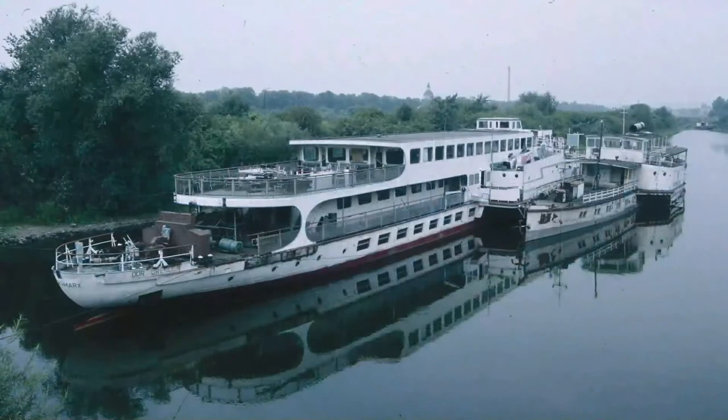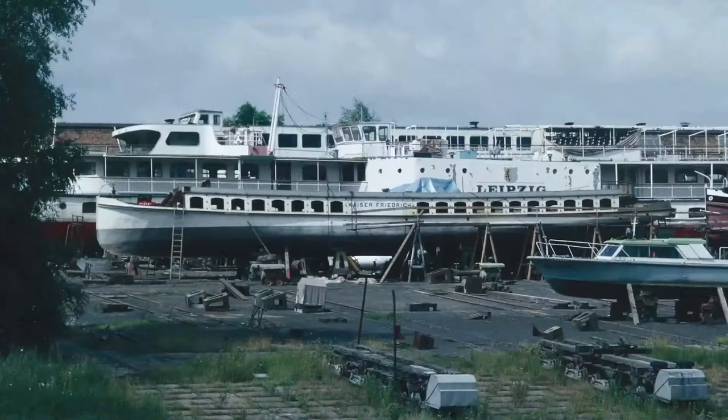And Karl Marx also survived and is now berthed here in the Neustadt harbour as another youth hostel accommodation ship. We can see Schmilke alongside her, but both she and Junge Pioneer were scrapped in 2001. But there was one glimmer of hope at Laubegast.